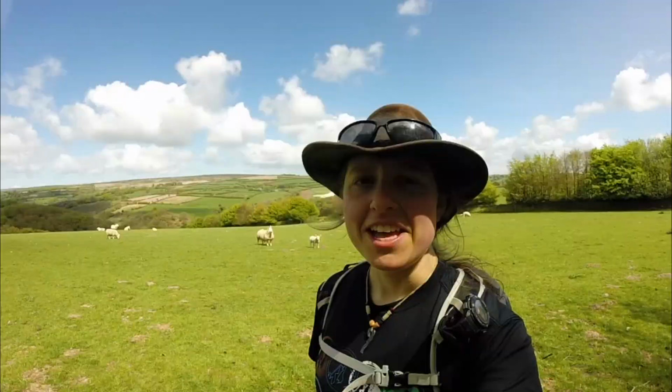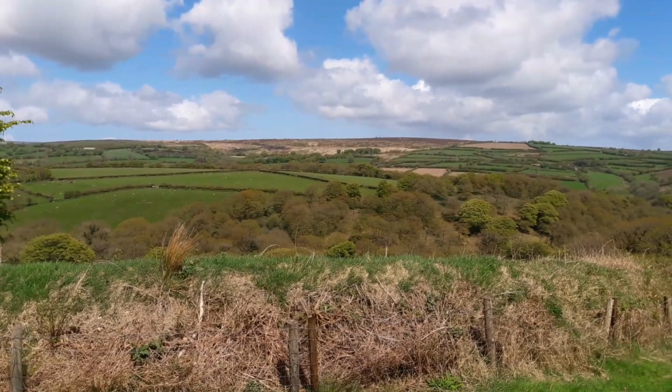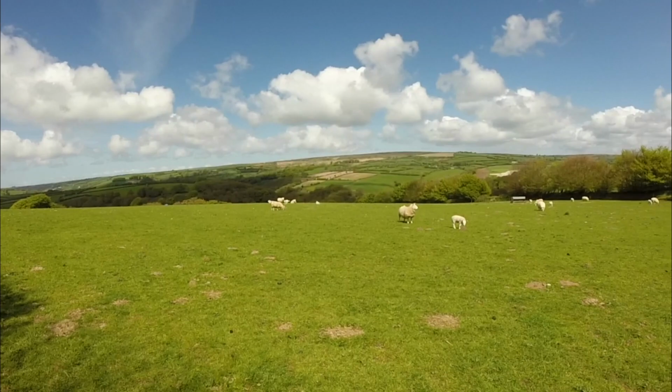How spectacular is this backdrop? This is what I've been walking alongside the whole way, and it's just absolutely stunning. And I know it is just mixed farmland, but you can see the open access common land up on the top there. And we've got all the little lambs just being super cute. There's nothing else to add to that, they're just cute.